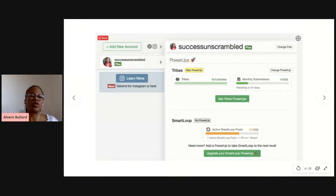Next, you can decide if you want to use one of the power-ups. Now, if you still want to do a trial, you don't need to worry about these power-ups just yet. But if you've been using Tailwind for a while and you're wondering which power-up you want to use, then this is where you make that decision.